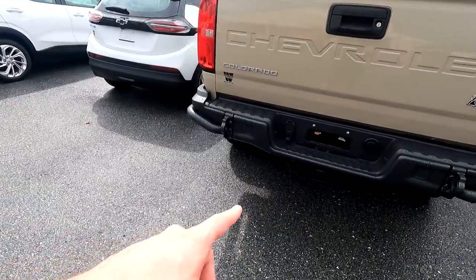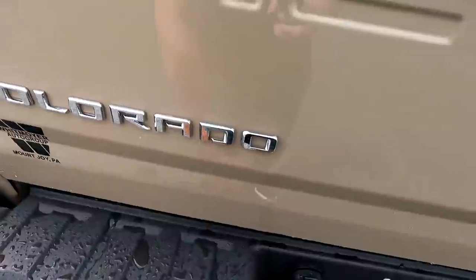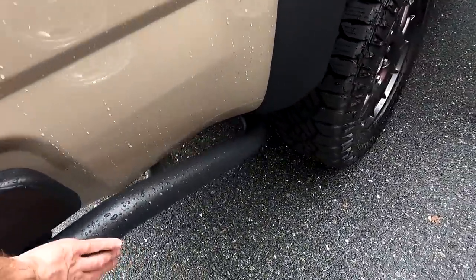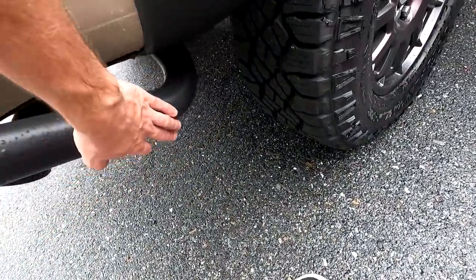Back here, I've never seen one of these up close, but I know the back bumper is steel as well. So if you bump into something, you're gonna be protected and safe. They have some big hookups here. And I didn't know that you were gonna have such a big rock slider that comes the whole way down, and I'm assuming hooks up into the frame. Yep, they come down here and there's a mounting bracket underneath.